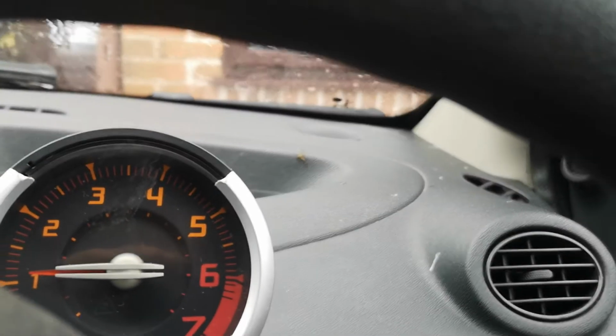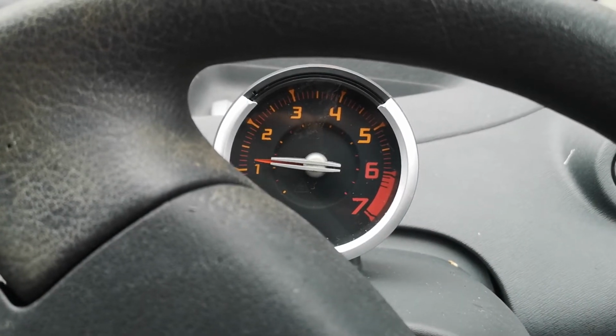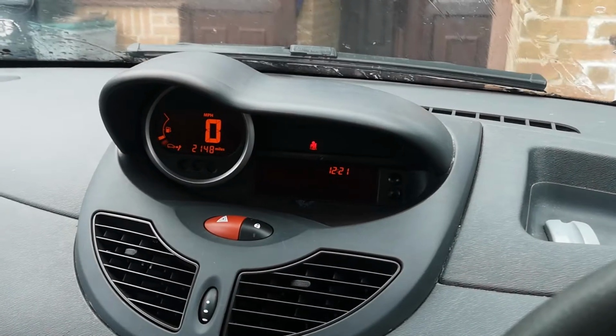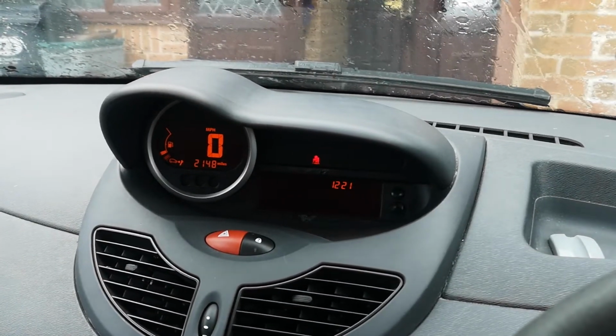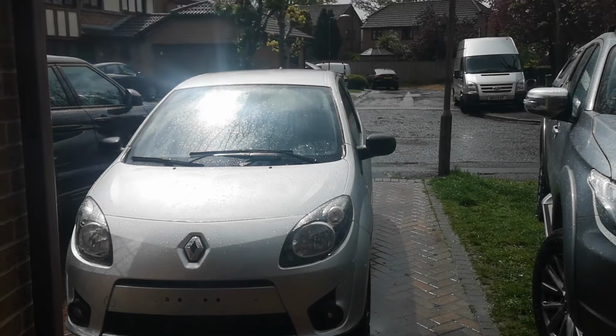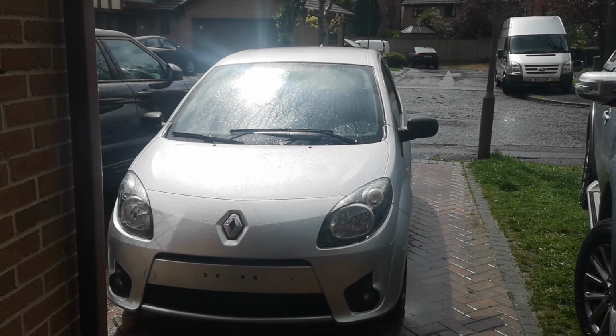Spider, hello. Where are you going? No lights. I am. It really did rain quite suddenly. A few moments later. Of course, now it is sunny.